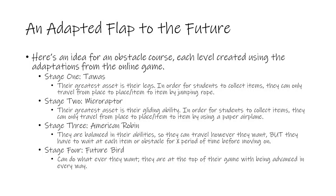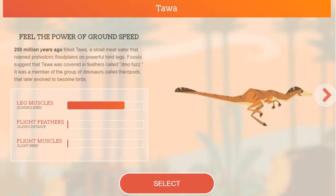And each level of the obstacle course corresponds to the online game. So in stage 1, you have the Tawa in the game, and their greatest asset is their legs. And at this point, you can develop a scavenger hunt where your students collect items, or maybe an obstacle course or relay race, whatever you want to do, where they can only travel place to place by running or jumping rope or something that really taxes their legs. So that would be stage 1.